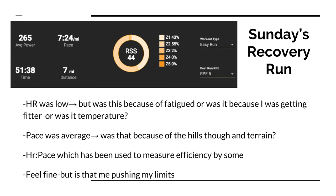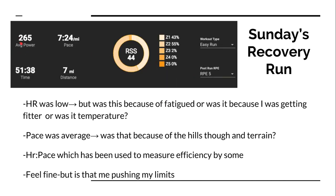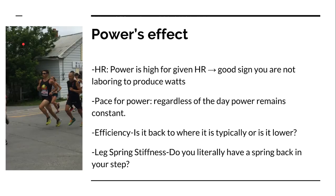That's why I like to add in power. So this is power's effect. Once we add in the power component, let's take a look at how all the other metrics fit into place. So let's set heart rate versus power. Heart rate versus power is high for the given heart rate. So if we flip back to my previous workout, being able to hold a low heart rate for that average is pretty darn good. I was able to produce more watts without raising my heart rate. So that's a good sign that I'm not laboring to produce watts.